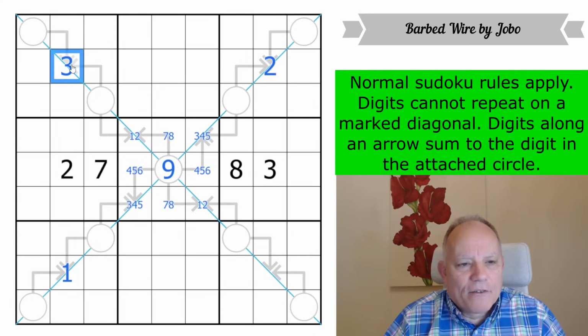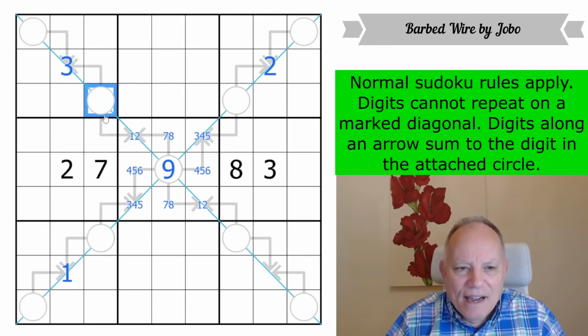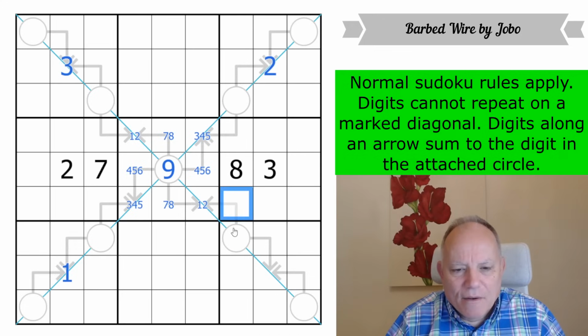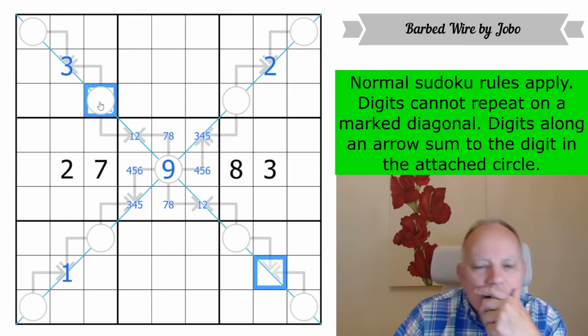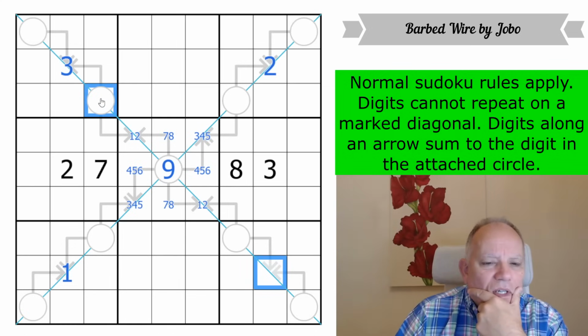And now I'm even wondering about 4. It can't be there. I see, I think it can be there. I can't see why it can't. It can't be here, because that can't be a 3. It can't be here because we can't have 1, 3 there. So 4 is in one of those 2 positions on the diagonal.